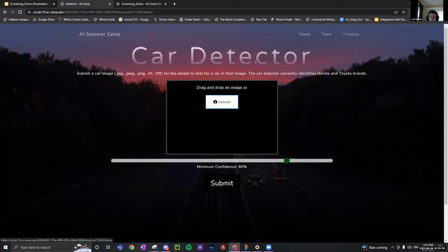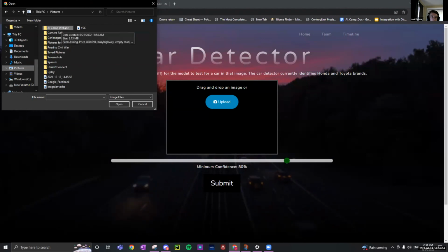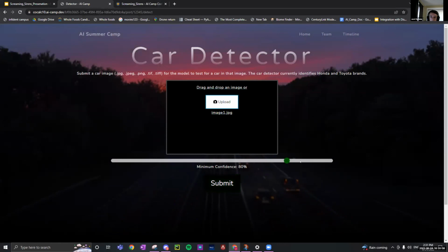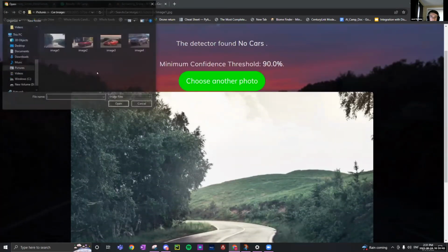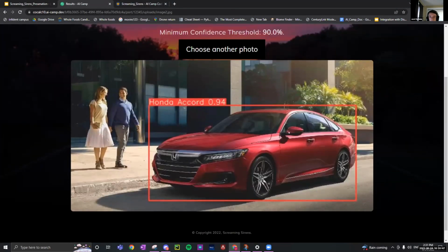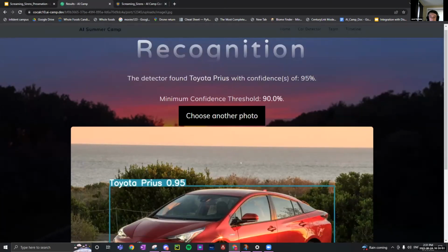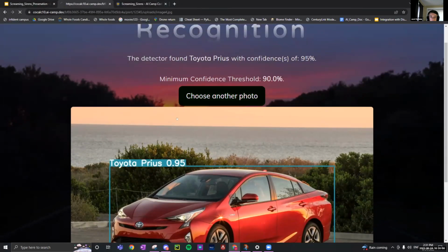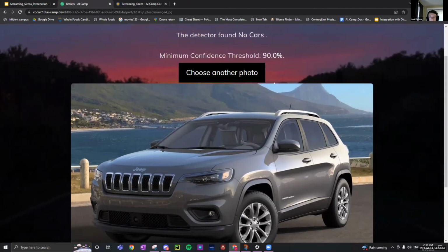So to work with the car detector, if you upload an image here, so the first image, it doesn't have anything. So just 90%. As you can see, it didn't identify a car. And then if we try this one, this is a Honda Accord, so it correctly identified this one. And then this is a Toyota Prius, it's 95% confidence. And then we also have a car, this is a Jeep, but it didn't identify it because it didn't recognize the type of car. And this is our website.